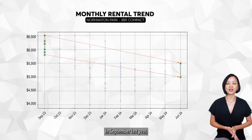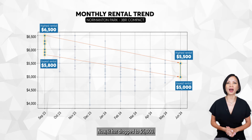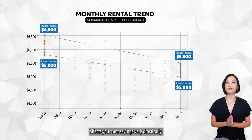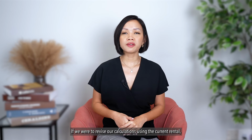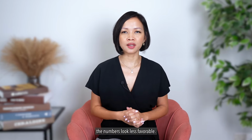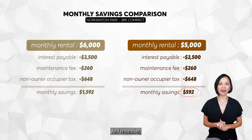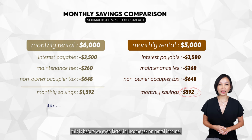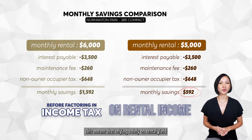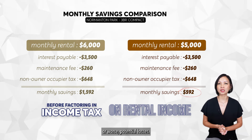In September last year, the average rental price was $6,000. Now, it has dropped to $5,000. This drop in rental prices affects your net savings very drastically. If we were to revise our calculations using the current rental, the numbers look less favorable. It will only work out to be $592 per month. And remember, this is before we even factor in income tax on rental income. This means that relying solely on rental yield can lead to minimum gains or worse, potential losses.